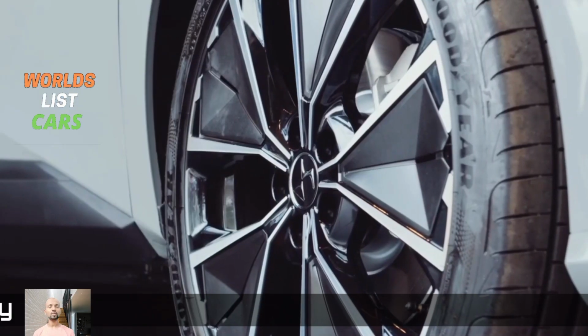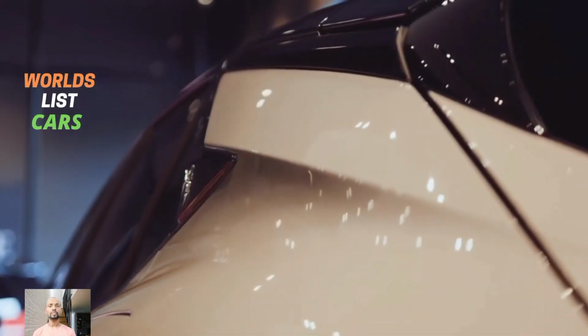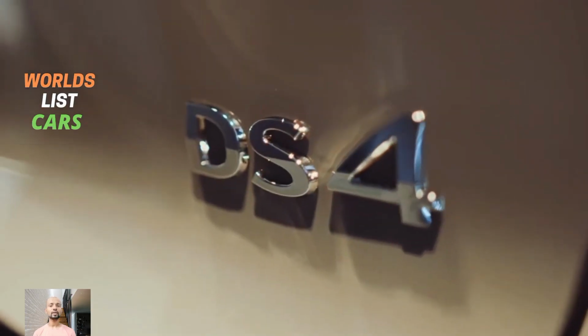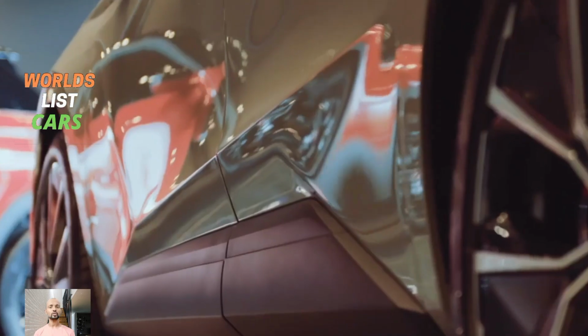The car is made to compete with other luxury hatchbacks like the Audi A3 and the BMW 1 Series, but with a French twist. It replaces the old DS4 but comes with a much sleeker design, including a stylish rear window and a bold front grille.